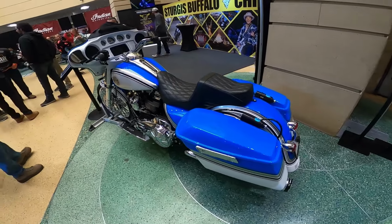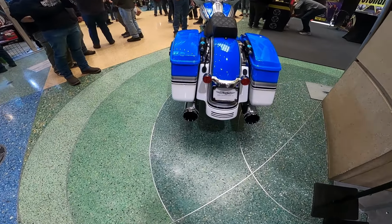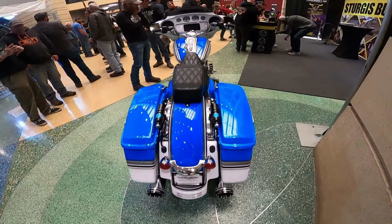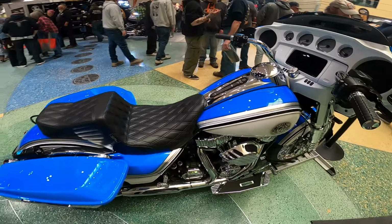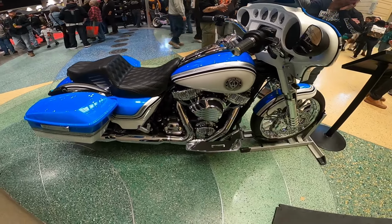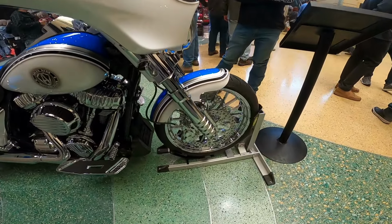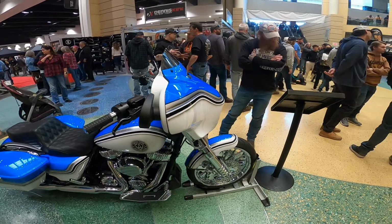Now here is an Arlen Ness bike. Everything Arlen Ness touches is class. This bike is no exception. The paint job's nice. There's nice little details on it. The pipes are awesome. It has Legend shocks. It's very tastefully done. If you like a bike that's tastefully done, Arlen Ness nails it every time. They don't get it wrong.